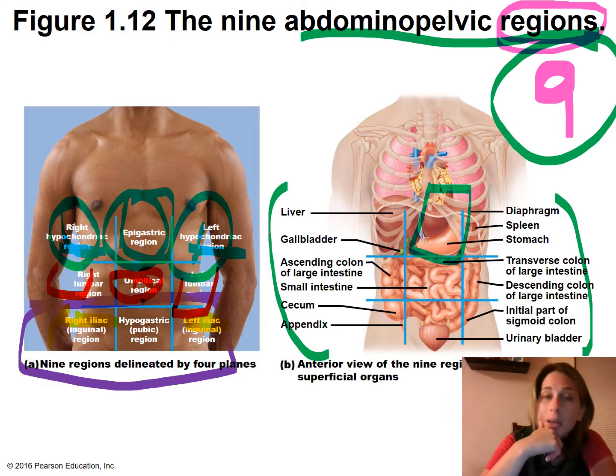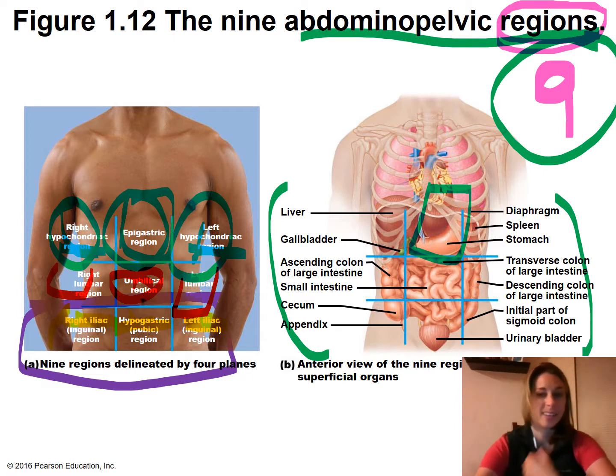Also is the hypogastric region. So it's just below or under the gastric region, right? Epigastric, hypogastric region. So hopefully that helps out a little, at least in understanding where things are and who's there.